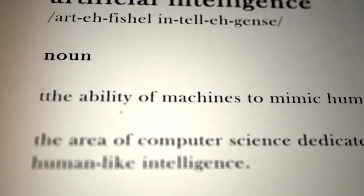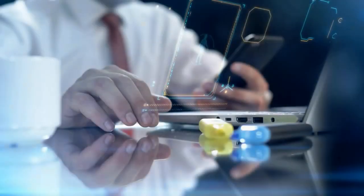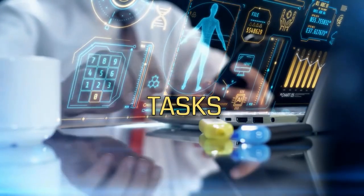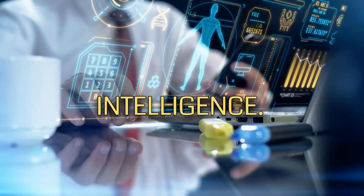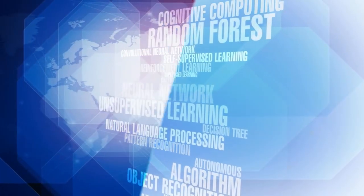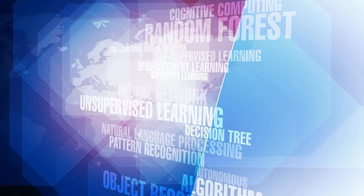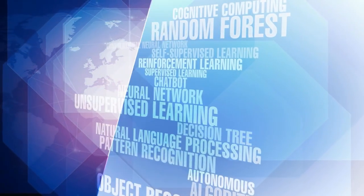What is artificial intelligence? At its core, artificial intelligence is the ability of machines to perform tasks that typically require human intelligence. This includes things like understanding natural language, recognizing patterns, solving problems, and even learning from experience.